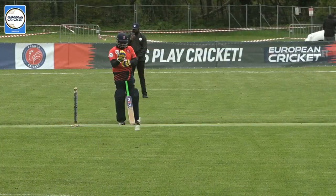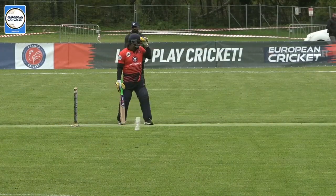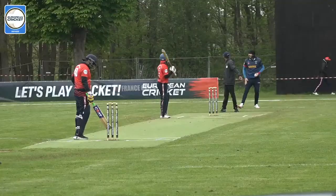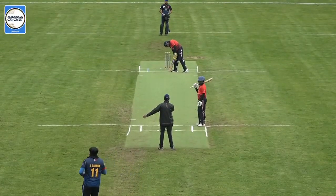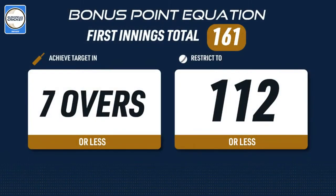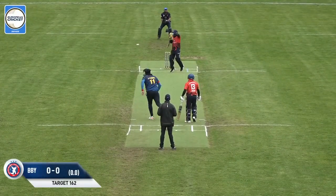They're going to have to be at their best. Good knock there from Mohammed Nisa. I did say that Nisa probably will come good as well. He does. Half century from him. Love the hitting from Rafa as well. And Cameron Amadzai coming in there with 29 quick runs as well.